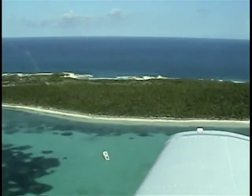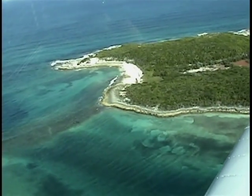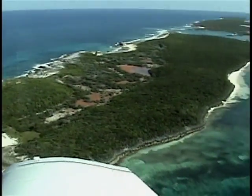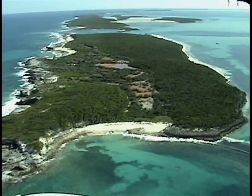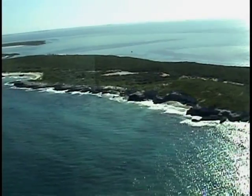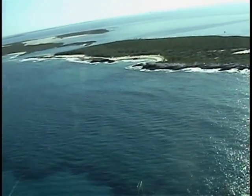This spectacular 117-acre island lies in the pristine Berry Islands. The Berry Islands is a cluster of 30 islands and almost 100 keys. The pristine waters offer spectacular diving and championship sports fishing. These islands have a reputation for seclusion and privacy.